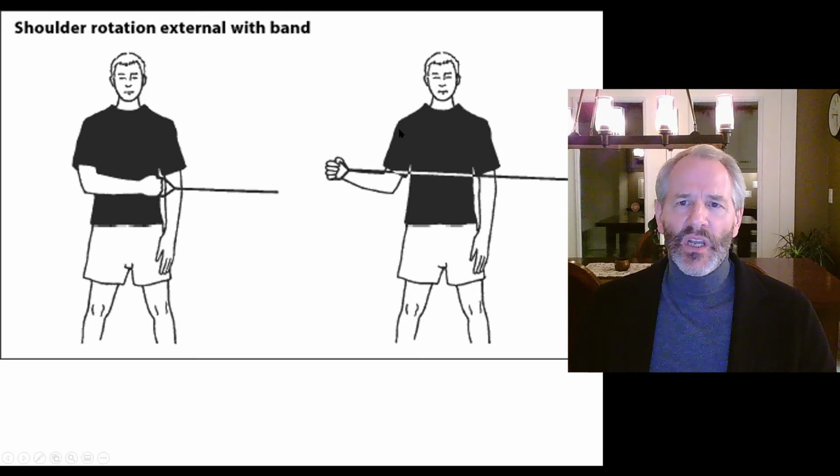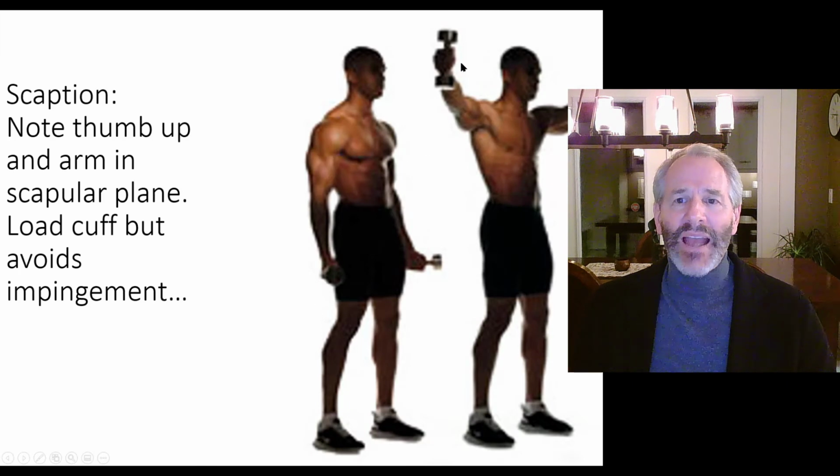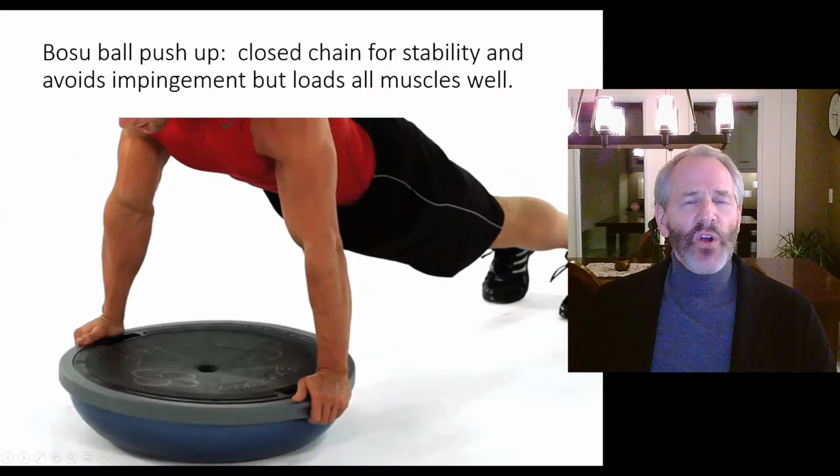I love the scaption position. Thumbs up, 30 degrees ahead of the coronal plane, not going above the shoulder, activates the rotator cuff very well. So it strengthens muscles to stabilize the shoulder without perturbing it or impinging it more. For folks who have loose shoulder girdles, stability exercises, this is called a closed chain exercise. On the Bosu ball, an unstable surface, I have to demand my neuromuscular system work very hard to stabilize my shoulder. So I really like the Bosu ball. The position here is also very, very good for fighting impingement loads. Doesn't hurt the shoulder too much at all.